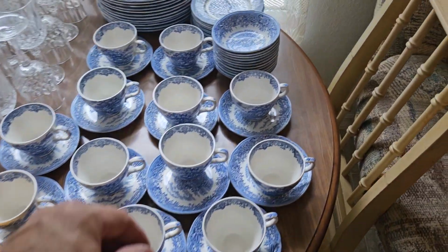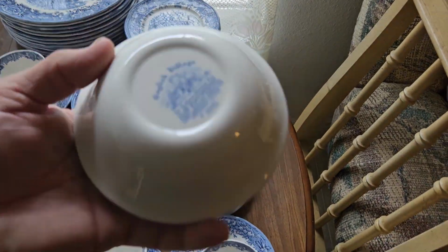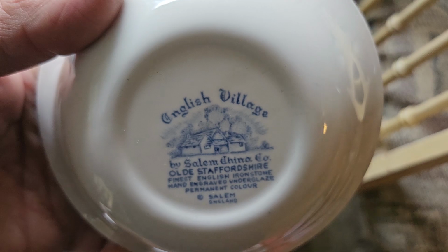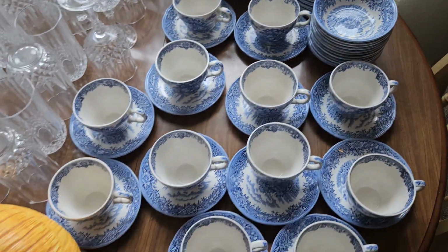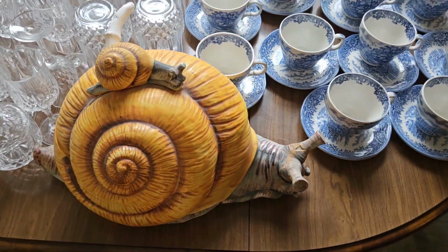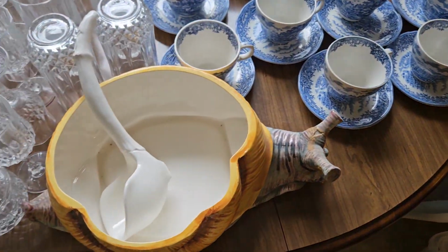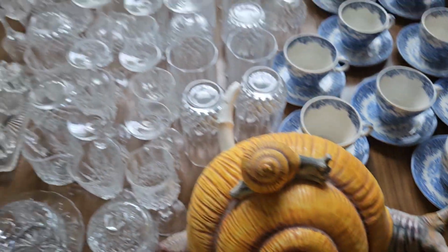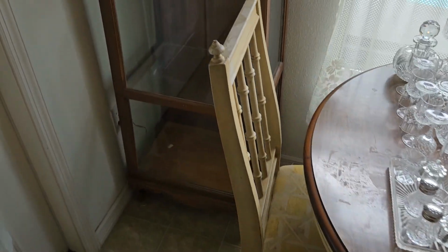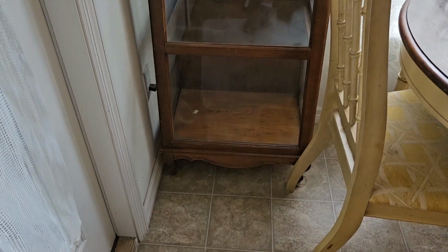Vintage dish set here. Let me see if I can get to the cover and show you what it is. English Village. Wow, that's cool. That's pretty. Nice little snail soup. Check that out. Stemware. Check out this curio cabinet. Very curious about this curio cabinet.